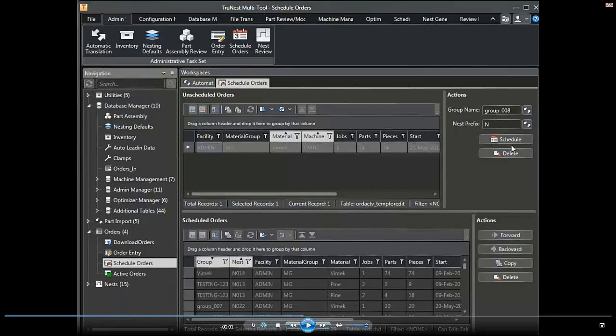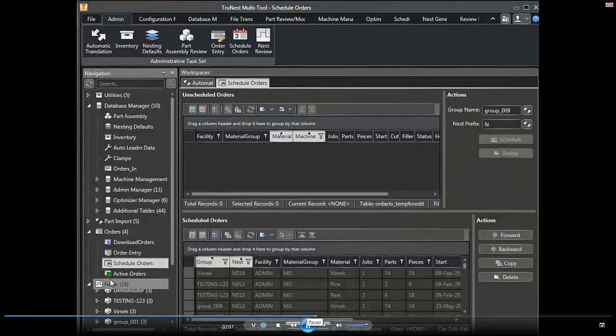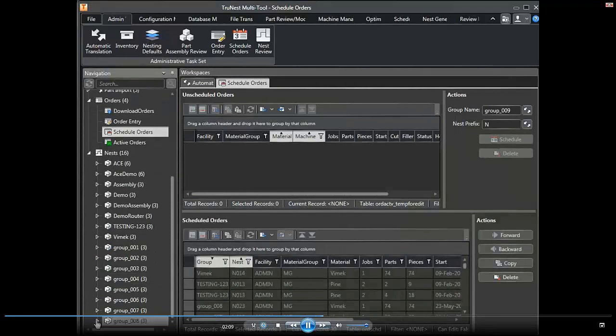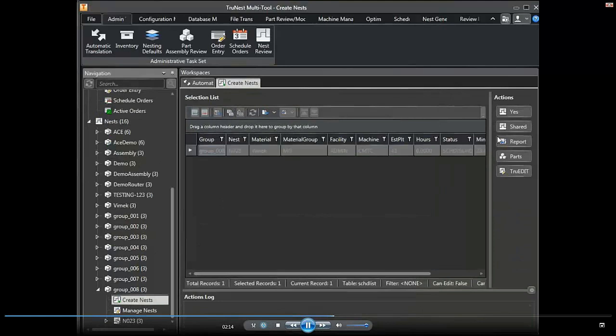But the idea here is that TruNest wants to make an intelligent decision about what shape and size of material you're using and what machine we're doing the nest for. As long as you can provide the input to tell us that, we can make that decision ourselves within the TruNest software.